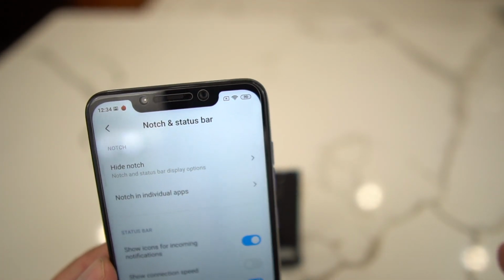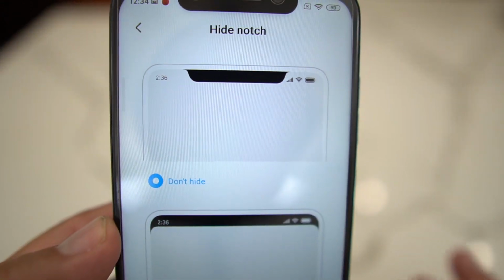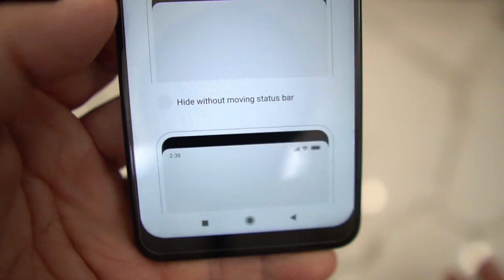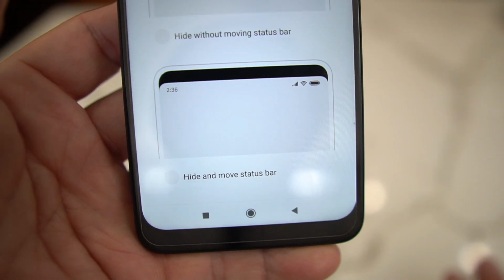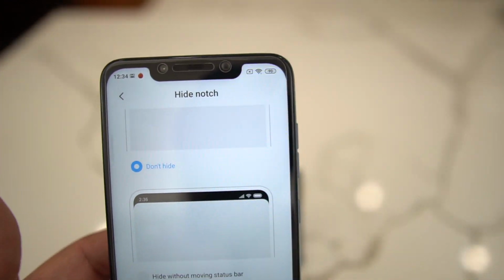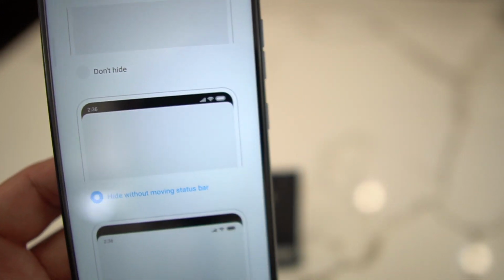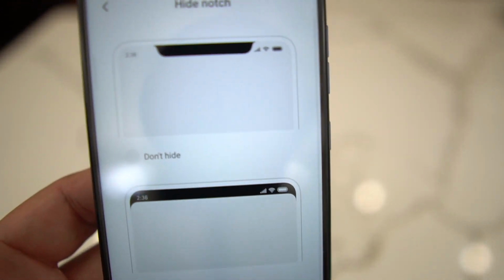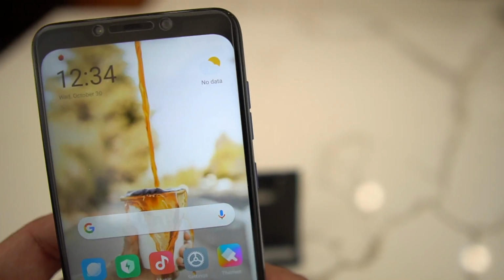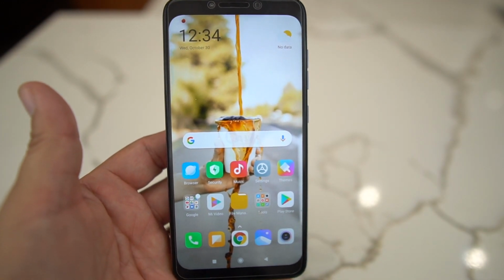And also, one of the cool things that you could do is you could hide the notch on this. You could have the regular notch. You could have that kind of notch. Hide without moving status bar, and then you can hide and move status bar down. You see how you can have it at the top, let's choose that there. You see you have your icons at the top, or you can move them all the way in like that. Any way that floats your fancy, you can do. As you can see there, now I look like I have a phone with no notch.